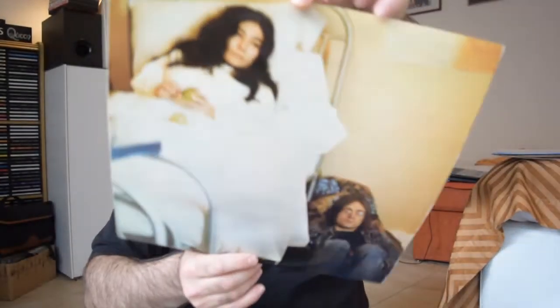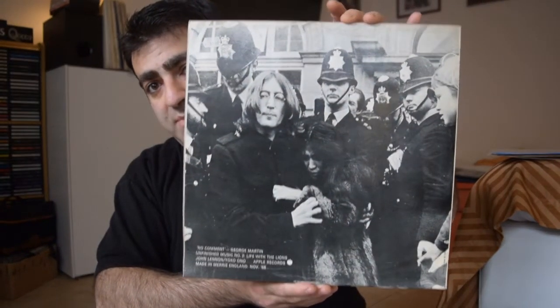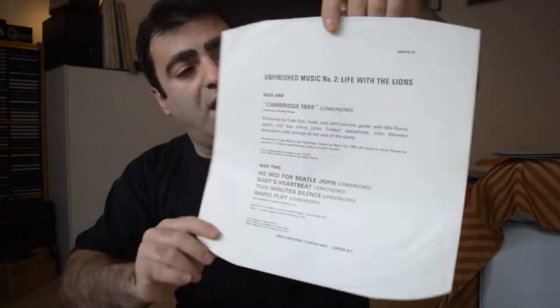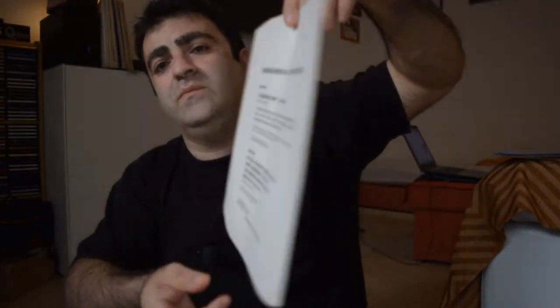And this is the fully laminated British pressing in a stunning mint condition. That picture I really love. So this is the front, and this is the back. It also comes with the inner sleeve with the credits, and the catalog number is Zapple 01. So this indicates that it's a British pressing.